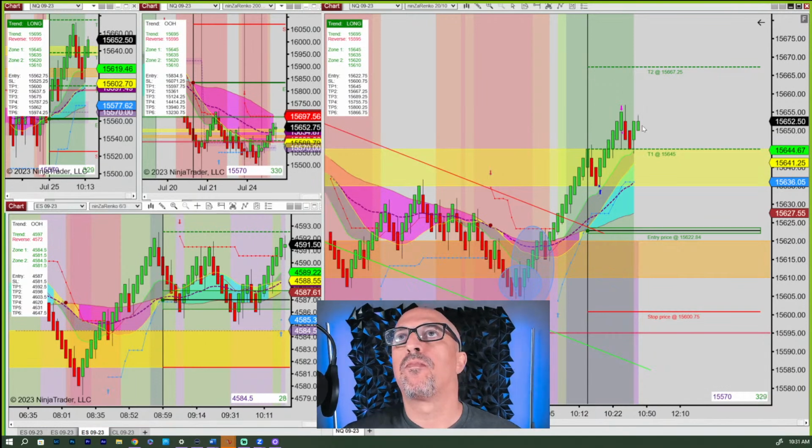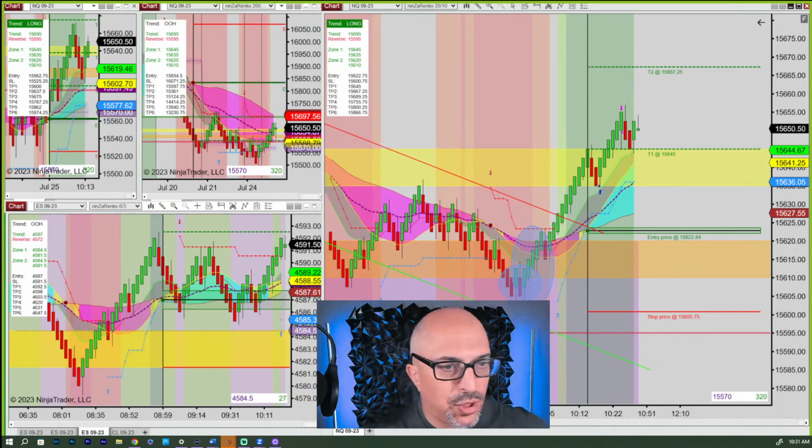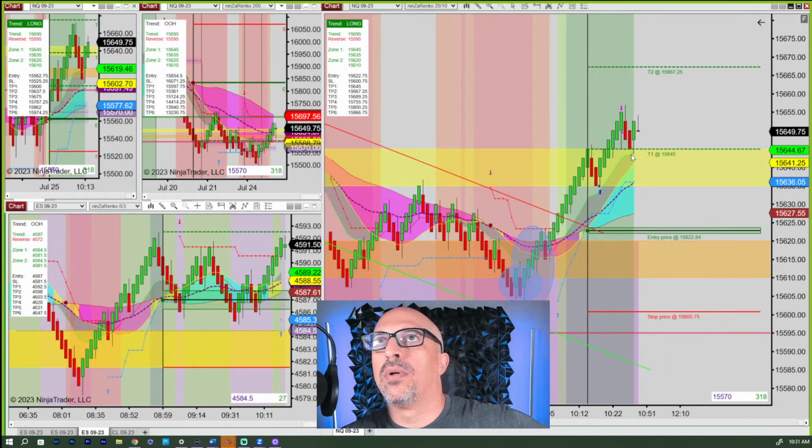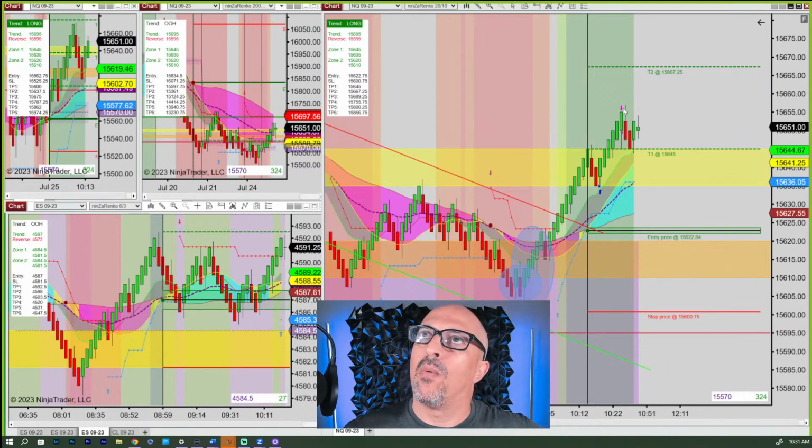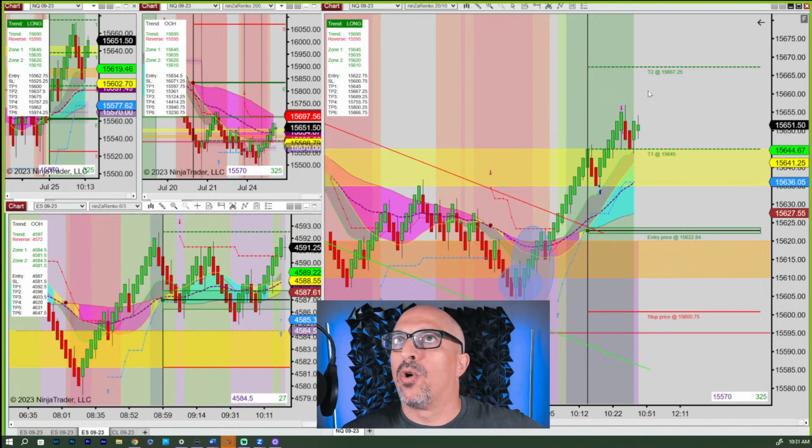See, here we go. So that's an entry. That entry has an add right here at that 653. And then you're looking for target number 2 on a run up, and the rising stop would be 644. It's really helpful when you have a couple of contracts to start off with, because I would have taken that one off, added here, and put the stop at 644 and looked for a run up. So if it comes back and stops me here, I still make money, and I already made money before on that one contract. And then we're looking for that push.